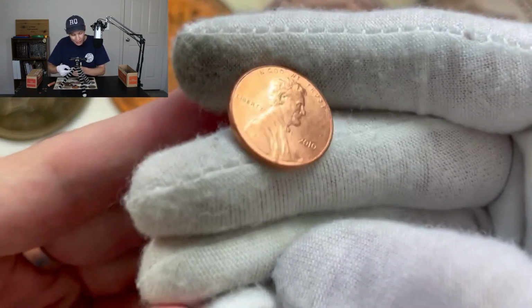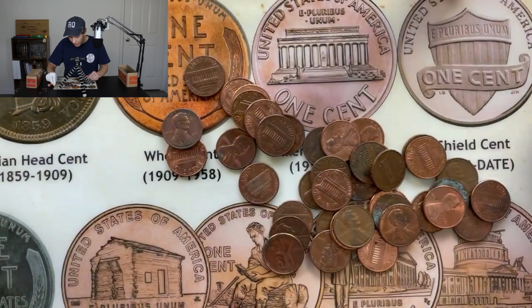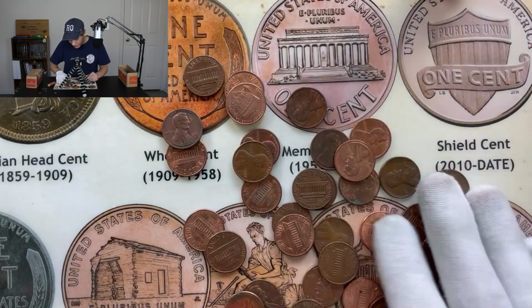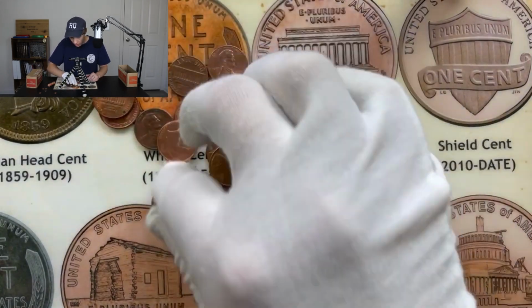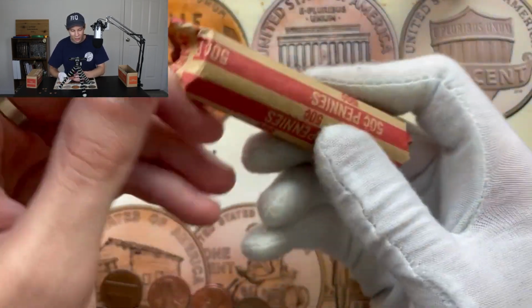All right, so hey, we got a nice 2010 right there, which is in pretty good shape. I know that some of the ones in the collection could definitely use replacements, so I'll look into maybe replacing our 2010 if ours isn't as nice as that. But yeah, I don't see too much else here in this particular roll, so we'll go ahead and open up the third one here and see if we can get something out.